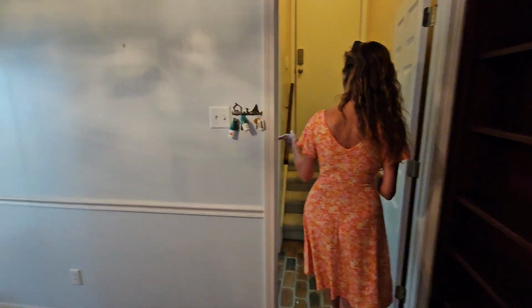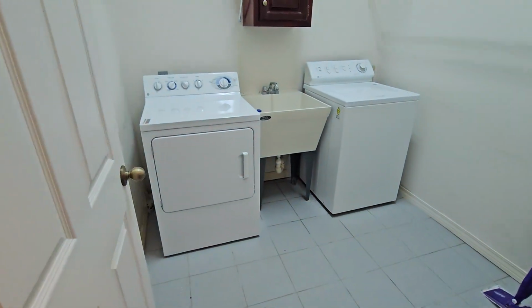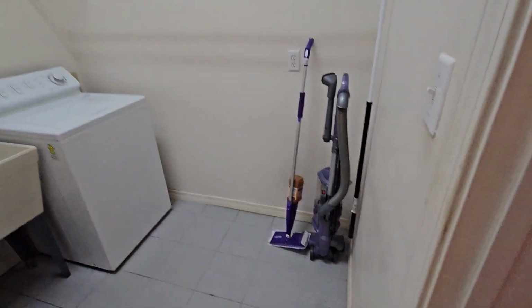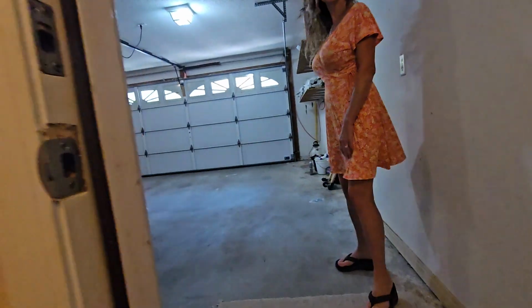We'll check this out. This is the laundry room. The laundry with the laundry sink and higher ceilings in here. Lots of hang space, plenty of room in the laundry. And we're going to go into the garage.